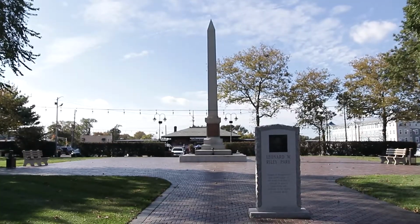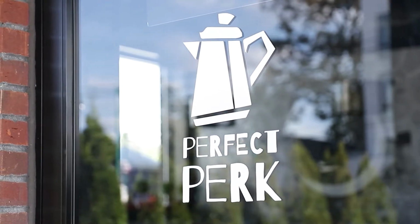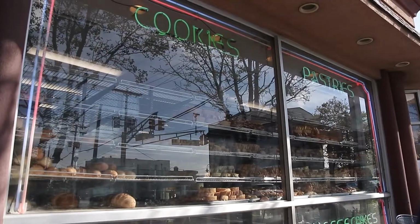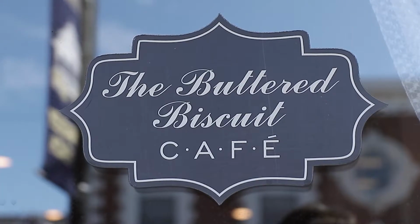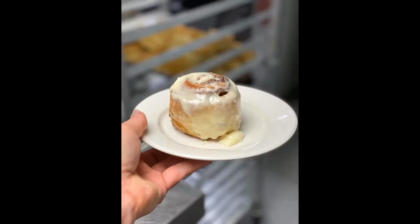But the cool thing about Bradley is 2 things. One, its downtown's a little bit busier, so you'll find people going to Perk in the morning to grab a cup of coffee. Have to stop in at DelPonte's Bakery, which is a personal favorite of mine. And then one of my top 5 breakfast joints in all of New Jersey is the Buttered Biscuit. And it's not a secret because if you go there on the weekends, it will be jammed. But make sure you get there early.